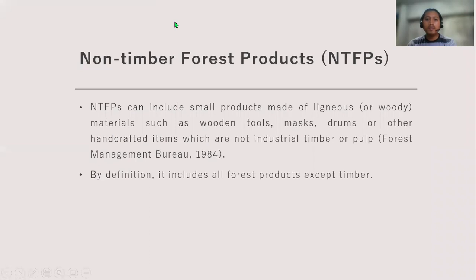Non-timber forest products can include small products made of ligneous or woody materials such as wooden tools, masks, drums, or other handicraft items which are not industrial timber or pulp, according to the Forest Management Bureau 1984. So non-timber forest products include these wooden tools. As I said, wooden tools are wood, but they are not timber, so they apply as non-timber forest products, as long as they are not industrial timber or pulp. Pulp is used to produce paper. So both timber and pulp are excluded. The rest are non-timber forest products.